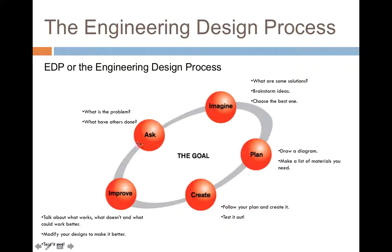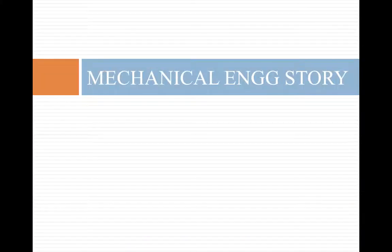The first step is asking what the problem is, imagining or brainstorming solutions, planning or creating a diagram of how to go about solving the problem, creating a prototype, and then testing to see what works, what doesn't, and say, I wonder how I can improve it, and what part of the problem is not solved well, and you circle through the process until you come up with a good decision point.